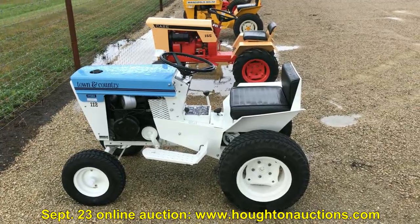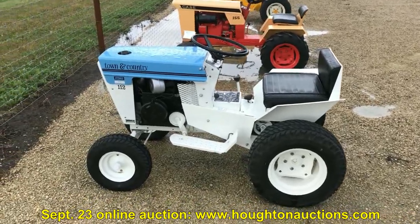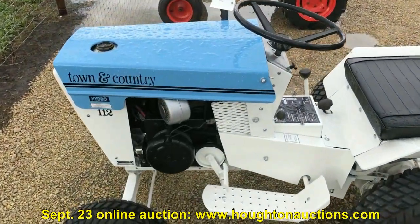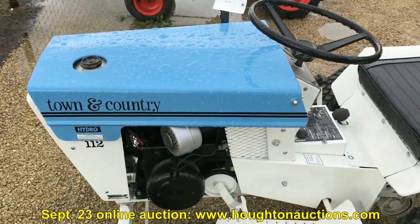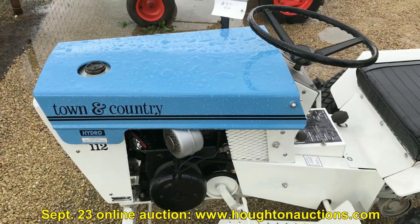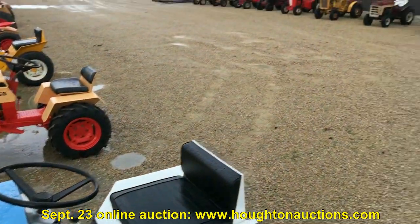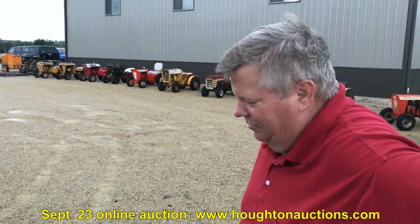I think I repainted that hood 5 times before I was happy with it. My shop is full of dust and dirt, and there's no paint booth or anything. We just kind of fly by the seat of our pants, doing our painting. But I'd say you did a heck of a job there, David. Thanks. Gorgeous. Looks like new.